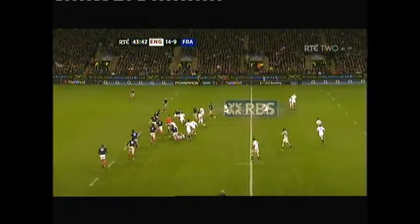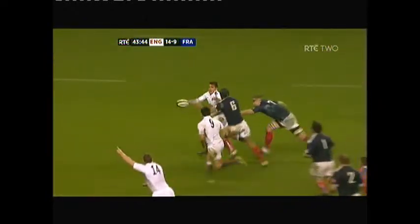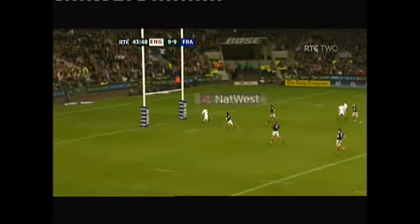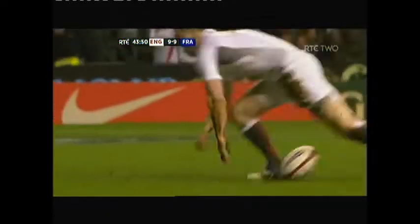Youngs would pick up. Youngs for Flood. Flood seeks to get back inside. It's Youngs, but the ball's gone forward. Oh, what a call that is. Ashton touches down, but the call was forward pass.